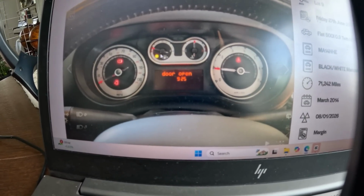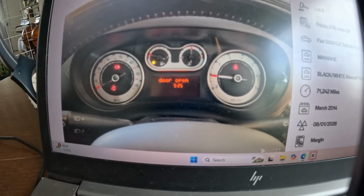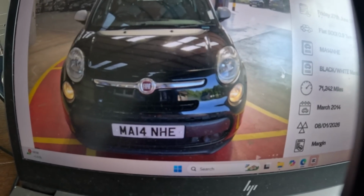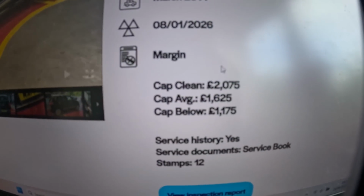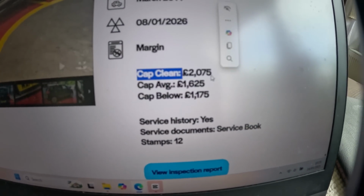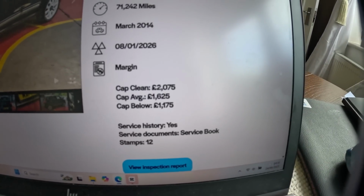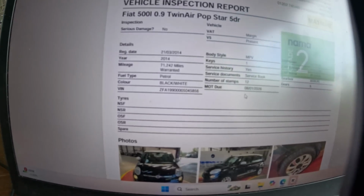That is good news. The engine light has stayed off, so it's behaving. That will help sell it. Right, happy with that. I wonder what they put for the price. 2,075. When it went through for me, when I bought it, it was like 2,500. So maybe because it's from a trade entry, it drops a bit. But there we go. Let's see what happens.